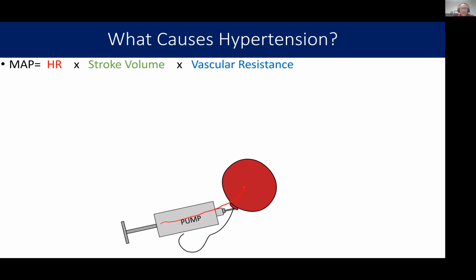What if you had a pump that was this big instead? If you have a pump that big, 2 beats per minute is going to put a lot of air in that balloon versus 2 beats per minute on a very small pump. And so the amount of blood that you eject with each heartbeat is called your stroke volume. That would be the equivalent of how much air is being ejected into the balloon with every pump.